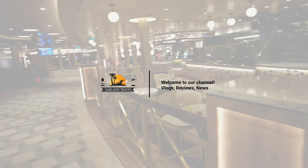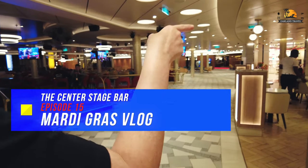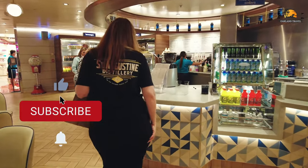This is February of 2022, our very first Carnival cruise that we've ever been on. We picked the Mardi Gras because it's the brand new Carnival ship, and we had a great cruise on that Mardi Gras for a 7-night deal out of Port Canaveral, Florida.